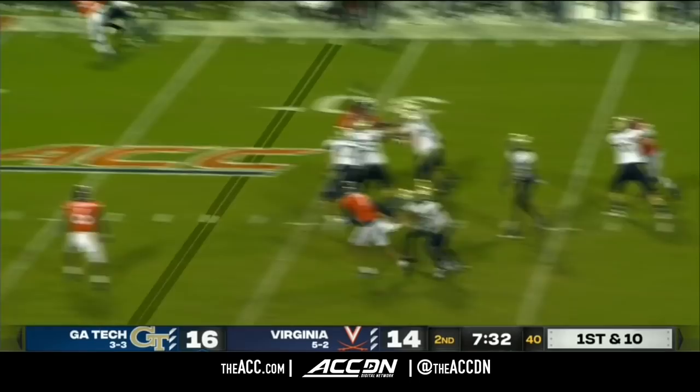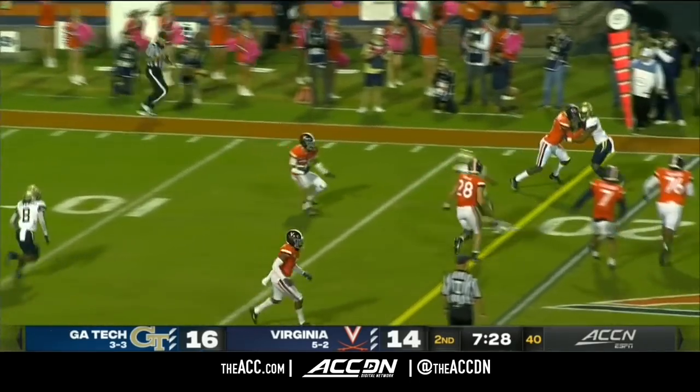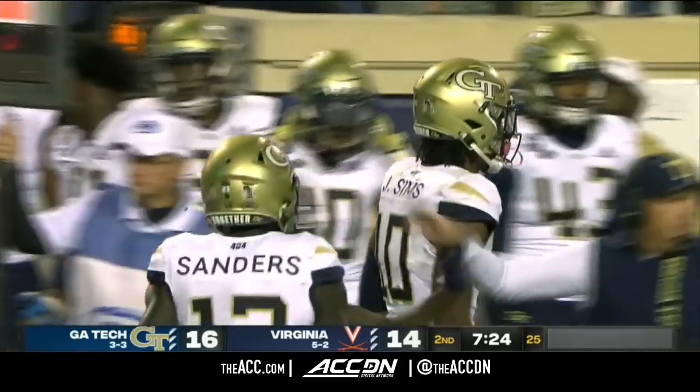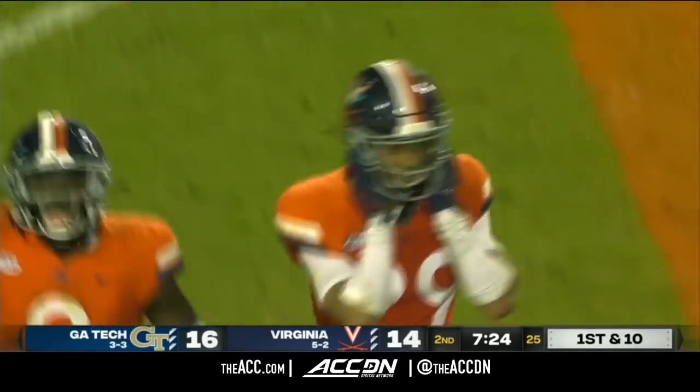Sims in the pocket. Throws. And it's going to be picked off. Intercepted by Blount. He gets another one. His 2nd of the ball game. He always seems to be Johnny on the spot. And an interception, and the Cavaliers get it back.